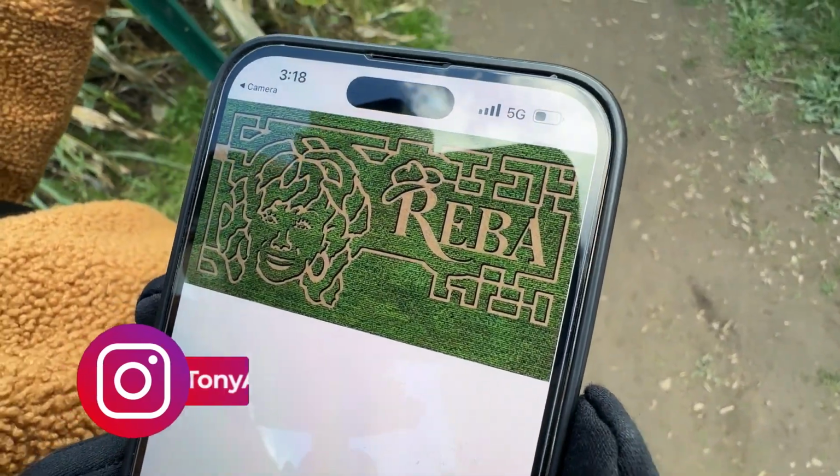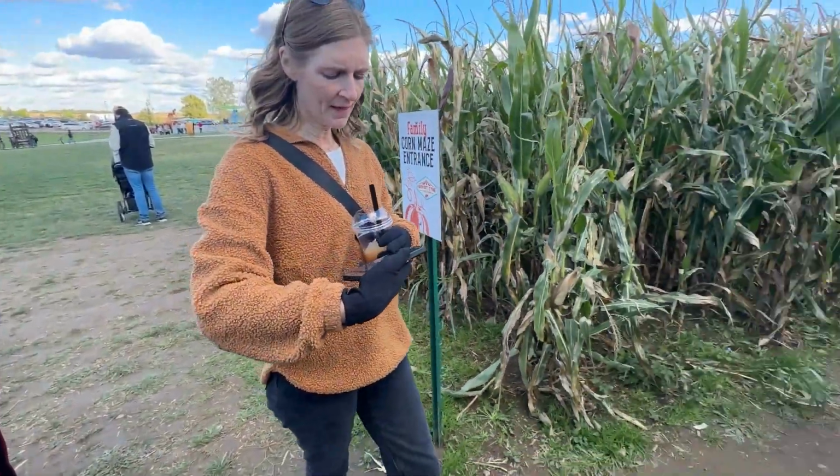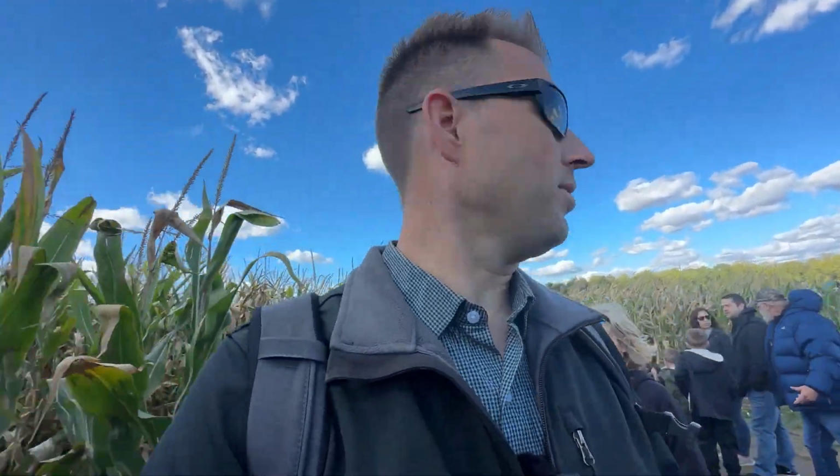No, it looks like Reba McEntire. It's kind of wild. All right, let's do it. So I think we're going this way. All right, we're giving it a try. If you don't see us again, we're at Harvest Time Pumpkin Patch in Lowell, Indiana.